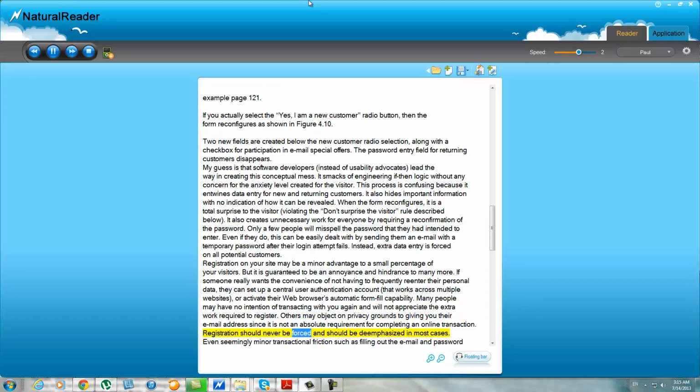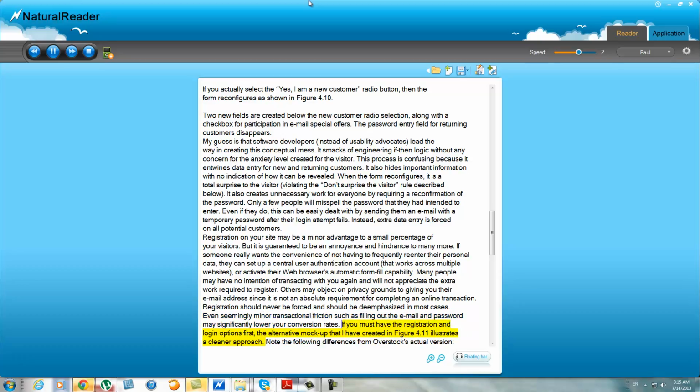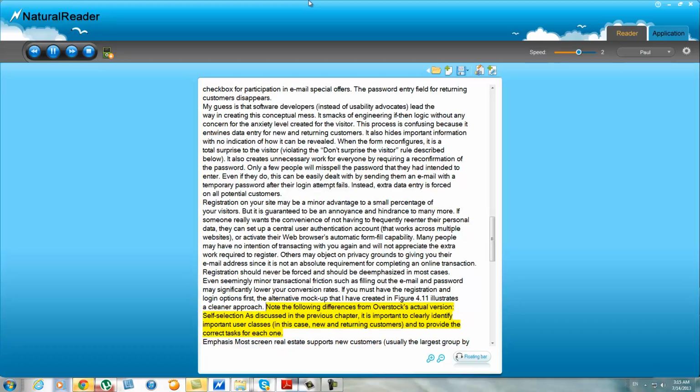Registration should never be forced, and should be de-emphasized in most cases. Even seemingly minor transactional friction, such as filling out the email and password, may significantly lower your conversion rates. If you must have the registration and login options first, the alternative mockup that I have created in Figure 4.11 illustrates a cleaner approach. Note the following differences from Overstock's actual version: self-selection.